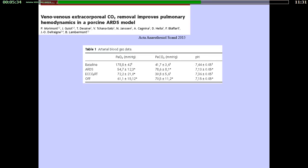And you can see the PaO2 and the PaCO2 and the pH at baseline, after the occurrence of ARDS, during CO2 removal, and after stopping the CO2 removal device. And you can see that when you remove the PaCO2, the PaCO2 is able to decrease, but at the same time you increase the oxygenation. This is always the case. When you decrease the PaCO2, not a little bit, but from 80 millimeters of mercury to 40, you significantly increase also the oxygenation.